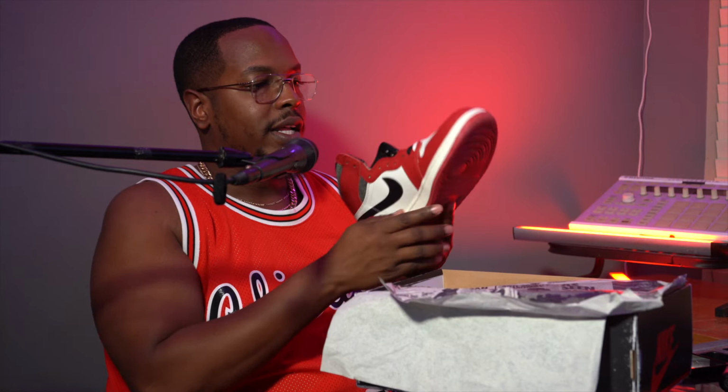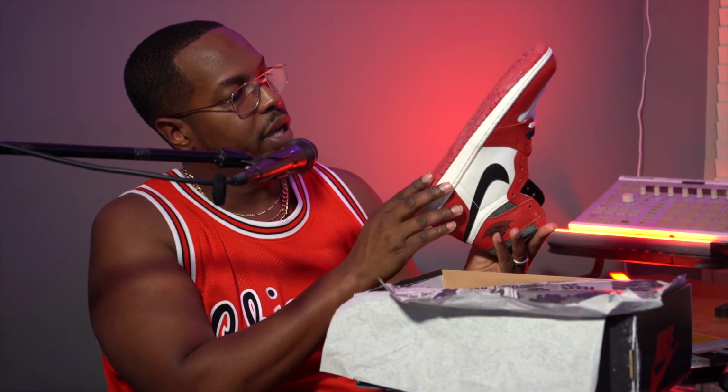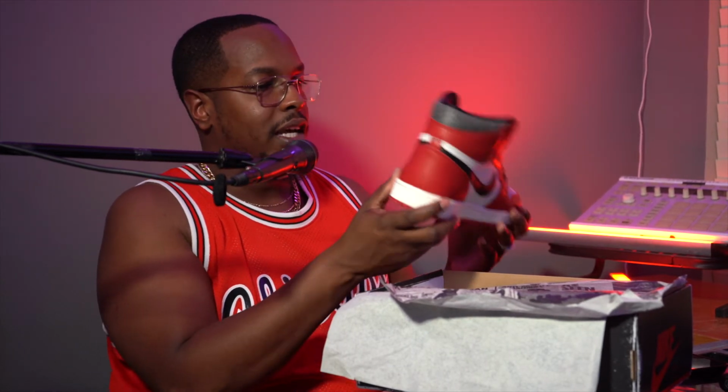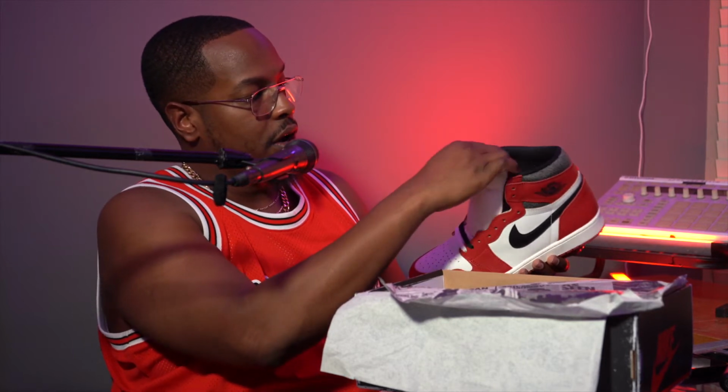And overall, they executed this shoe dope. The bottom, the sole part is pre-aged too, just like if it was set in a box. So I love that aspect of it. I don't think they could have done anything, you know, better.